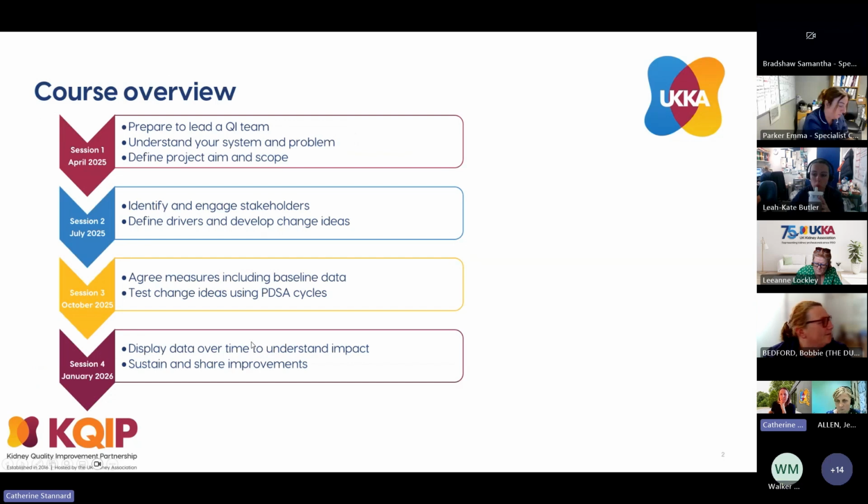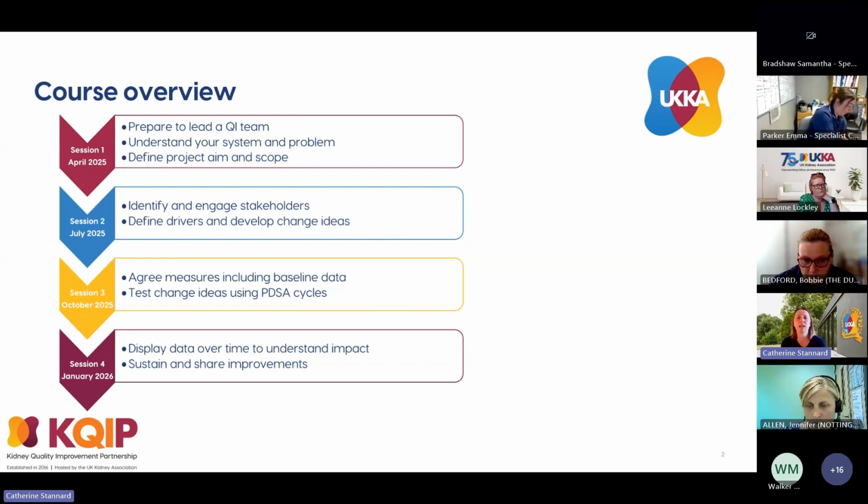Okay, so this is the overview of the whole course. Hopefully most of you will have heard of the KQIP 10 Steps to Improvement. And this course, what we've done is basically just we're going to take you through each of those 10 steps. So today we'll be talking about leadership and teamwork, understanding your system and problem, so the system you want to change and the problem that you want to address, and thinking about how to define a project aim and scope.